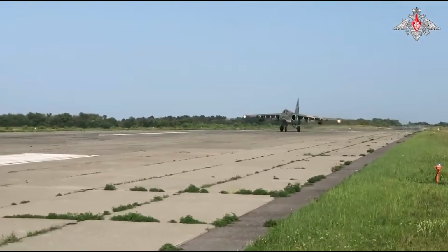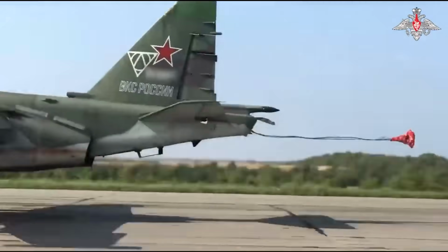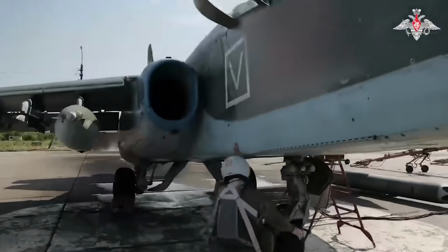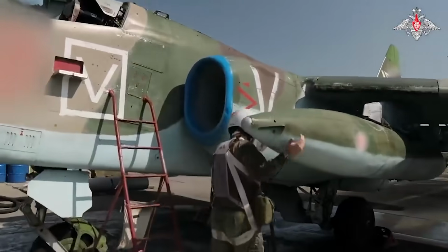Finally, at the end of the video, we see the Su-25s returning to Millerovo Airbase. They use a parachute when landing to help slow them down. So let's go back to the start of the video.